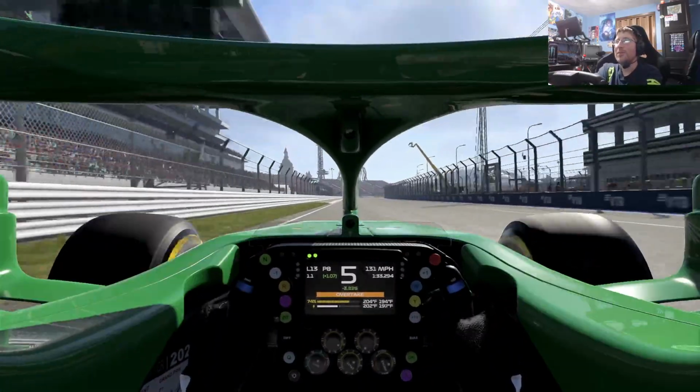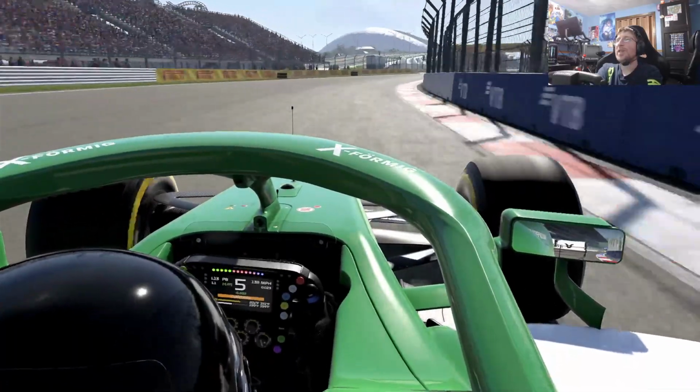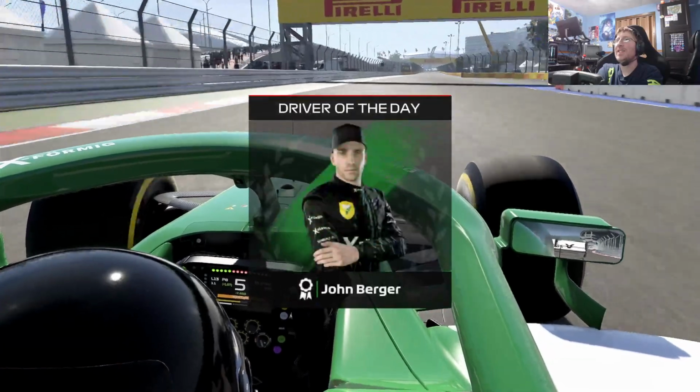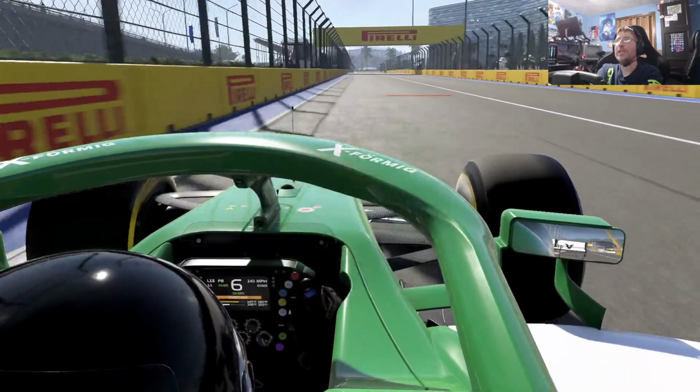Pick up rubber and bring it home. Just gotta keep stringing together these points finishes. They'll keep me close to AlphaTauri, because they start slipping up.